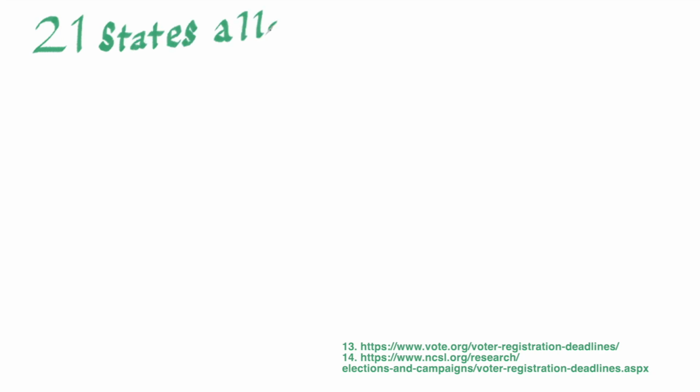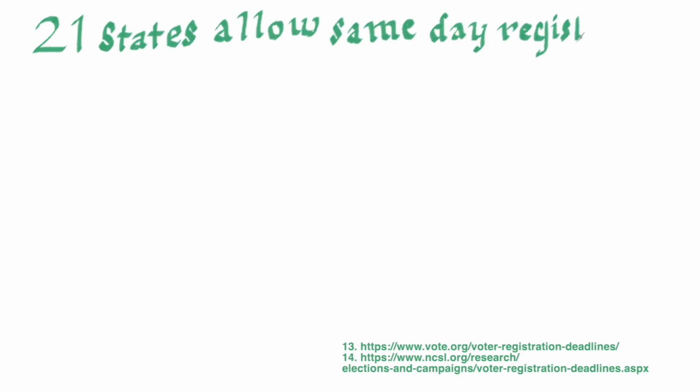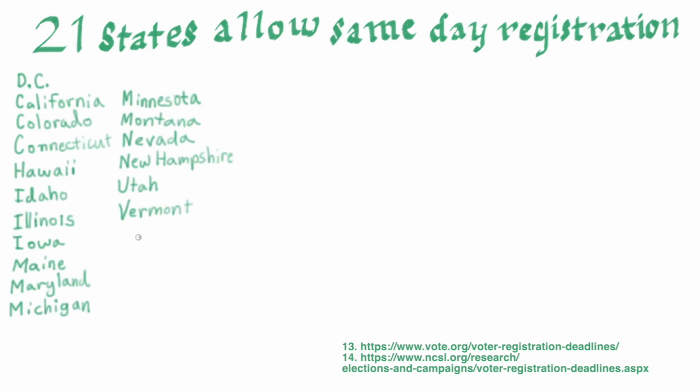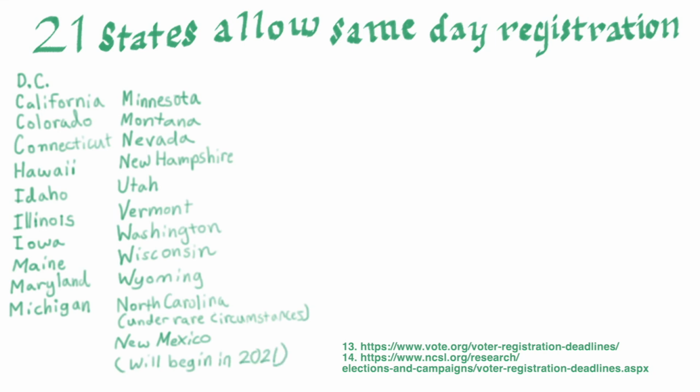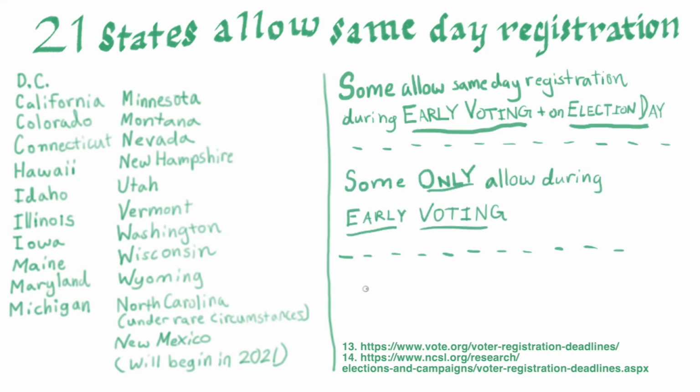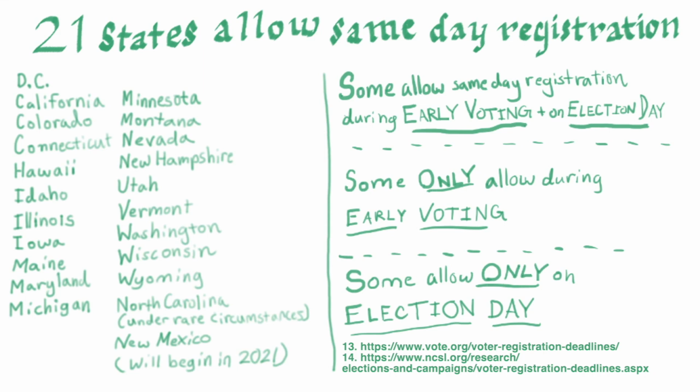Fortunately, as of 2020, Washington, D.C. and 21 states allow same-day voter registration. In these states, you can register and vote on the same day. Some of these states allow same-day voter registration during the early voting period and on election day. Some allow it only during early voting, and others allow it only on election day itself.